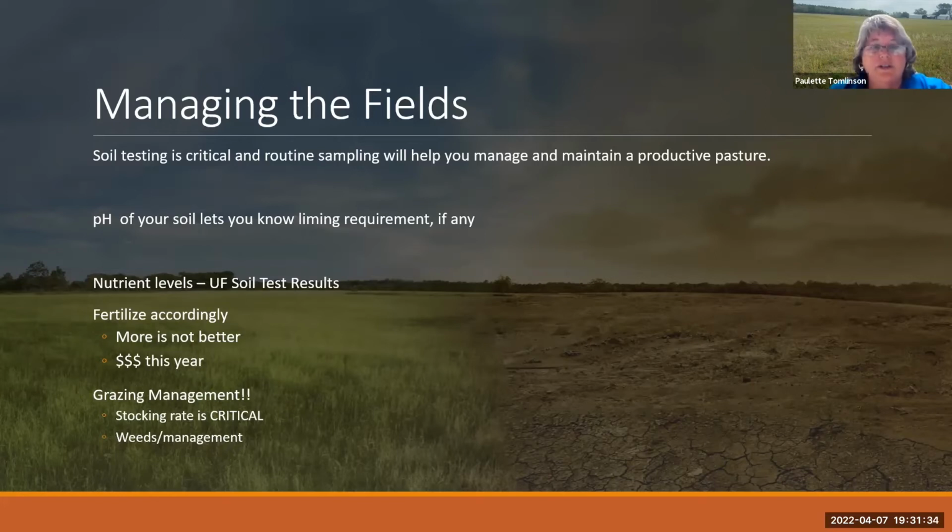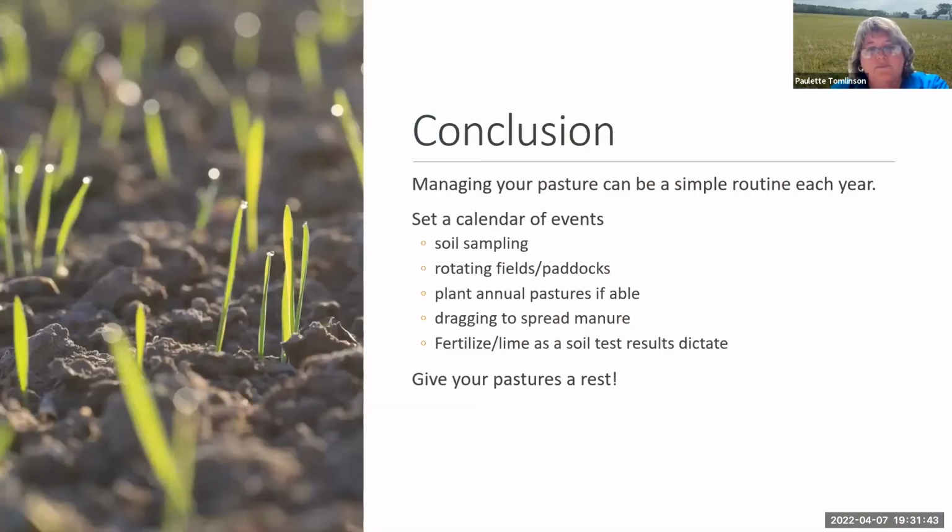The next thing is that if you're not soil testing and fertilizing properly and managing your grazing, you're going to wind up with a weed problem. And that is where Cassidy's going to talk to you a little bit more about that in just a second. So in conclusion, managing your pasture is really a simple routine each year. Set your calendar, as Stacy mentioned early in the program. Keeping records is important, and having a calendar of events is one of those things that you can do.